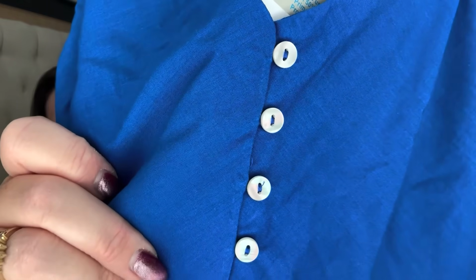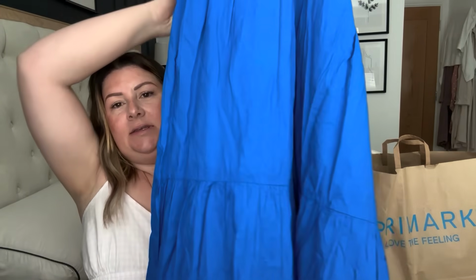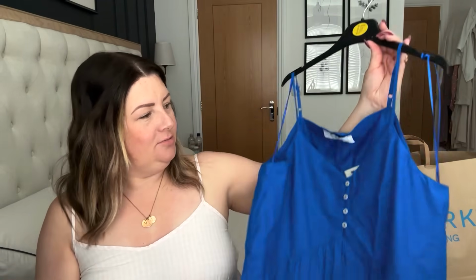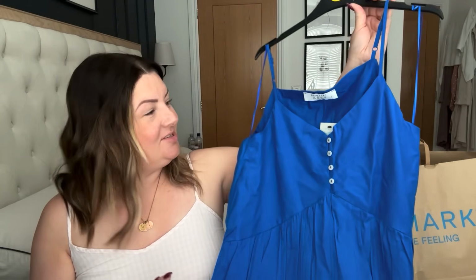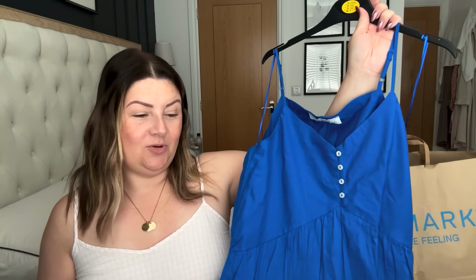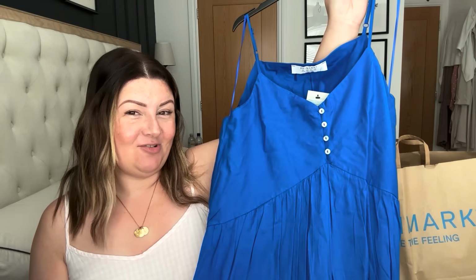And it's got these almost pearlized buttons, really beautiful. And then it's got the double tier at the bottom again. Lovely, floaty, cool summer dress, and how stunning is that? I do really like blue, and I don't have that much blue in my wardrobe, so I'm really excited to try this one on, because I'm hoping that this is going to be a really complementing dress on, I guess, apple-shaped or pear-shaped ladies. But yeah, we'll see what it looks like on the try on.